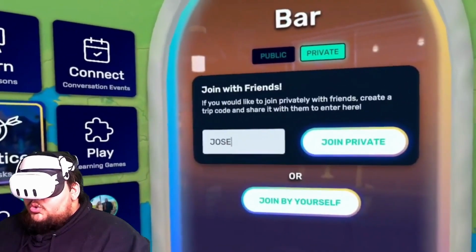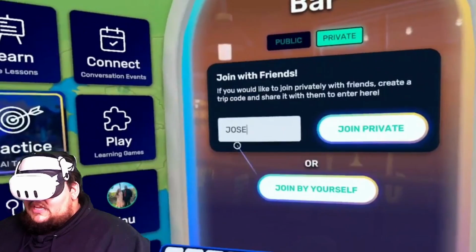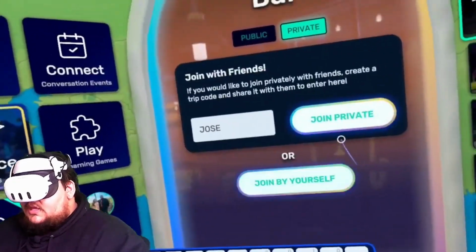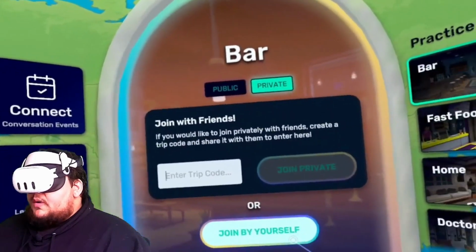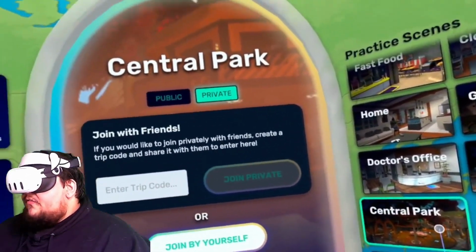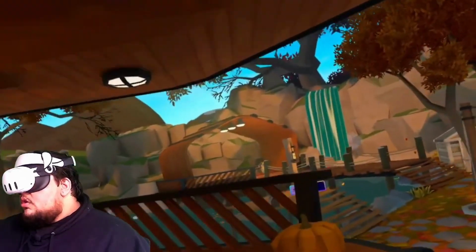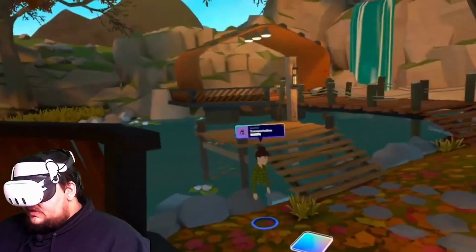Now everyone who is a Spanish learner that types in Jose will join this instance with me. Or you can also just join one by yourself. And so we have a lot of different locations. One of my favorites is Central Park. So let's take a look. So you can walk around. We have an awesome playground there.